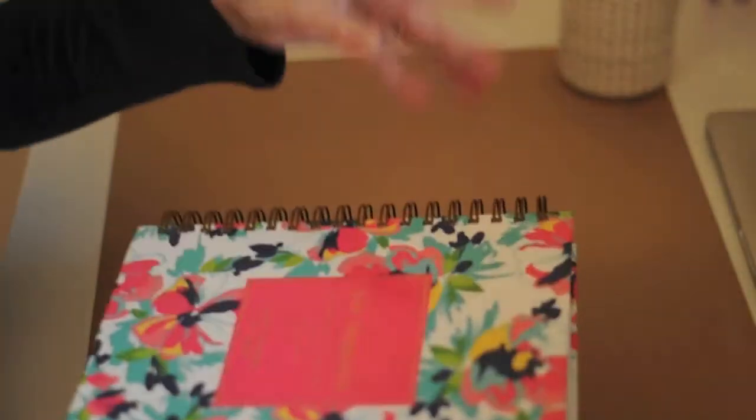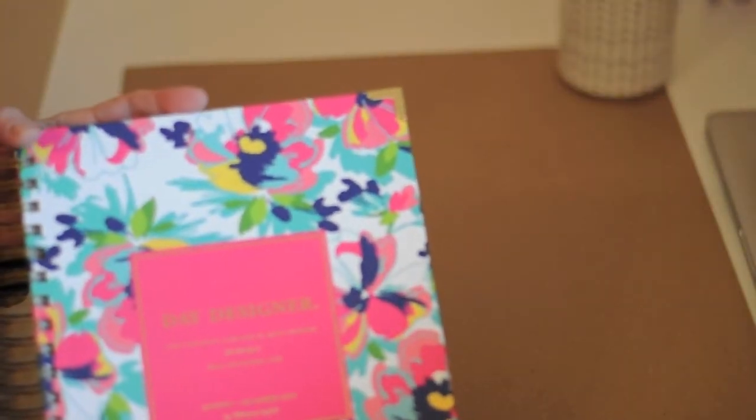So try that if you love a planner, but you just don't want to use it, but maybe it costs you a lot, because Day Designer ain't cheap, people.